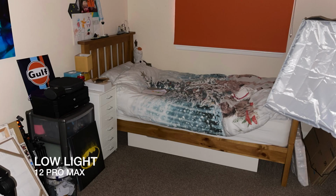Where it kind of slips up for me is in portrait mode and video, but we all know that iPhones have the best video. However, the zoom, let's talk about it. Anything up to 30 times zoom, pristine, clear, quality pictures.